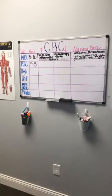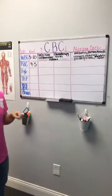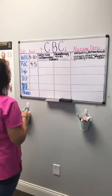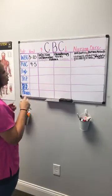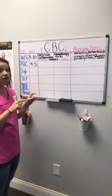So if we know normal is 4 to 5, what happens when the red blood cells go high? Now think about me saying it's a solid portion of the blood. Now you have a ton of solid portion of the blood. What does that do to the viscosity of the blood? Is it going to be thicker? Is it going to be thinner? What does that look like? Hint, thicker, okay? So we're going to have increased viscosity.